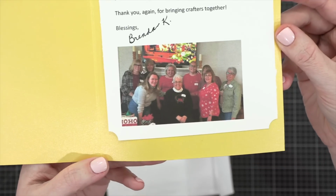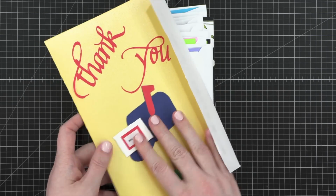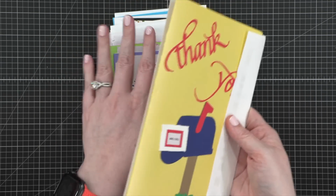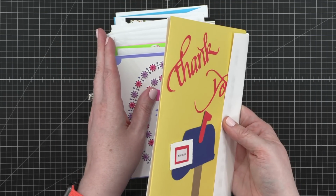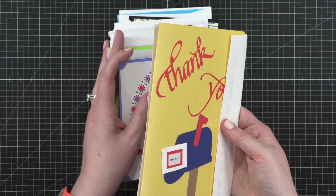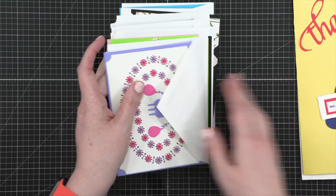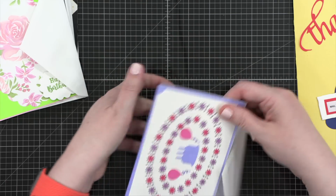So isn't that just so fun? And there's a picture of all of them. Hope they're okay with me showing that. But I believe these are all of the cards. I tried to keep them all grouped together. So hopefully these are all the cards. If I missed one, I'm so sorry. And maybe someone who was not in this group is somehow in this group, but it sounds like you'd want to be. So I just wanted to show you all of the cards because I thought they were so fun.